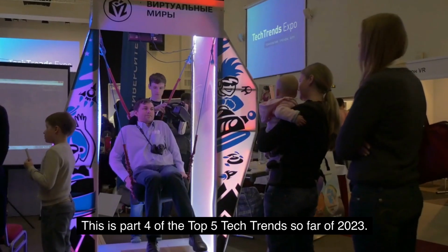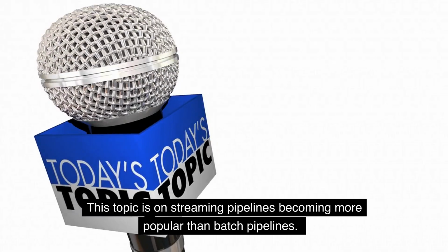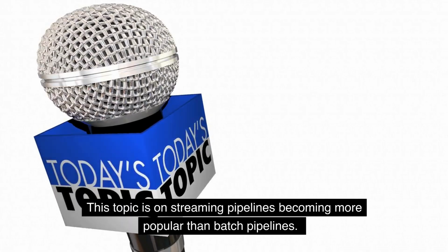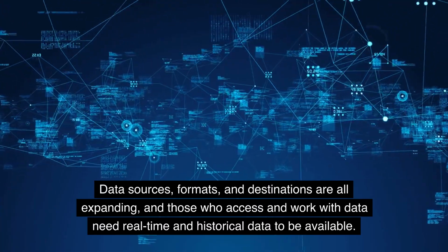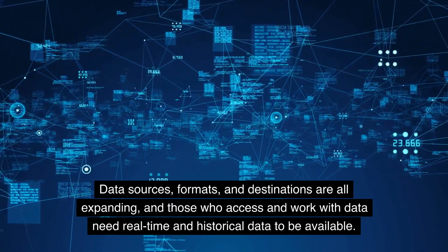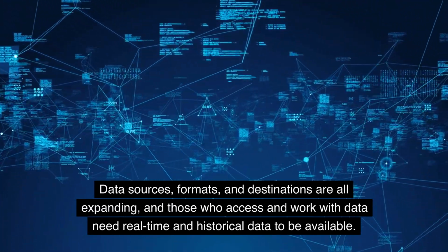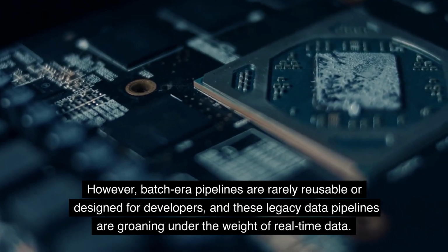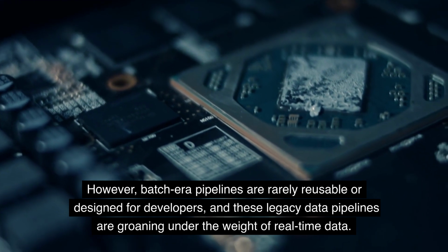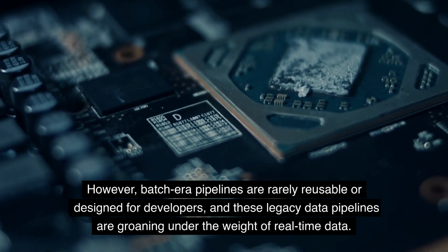This is part 4 of the Top 5 Tech Trends so far of 2023. This topic is on streaming pipelines becoming more popular than batch pipelines. Data sources, formats, and destinations are all expanding, and those who access and work with data need real-time and historical data to be available. However, batch-era pipelines are rarely reusable or designed for developers, and these legacy data pipelines are groaning under the weight of real-time data.